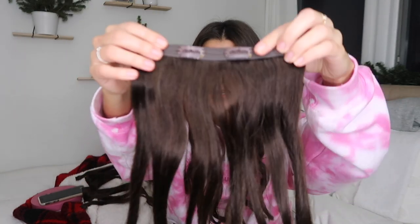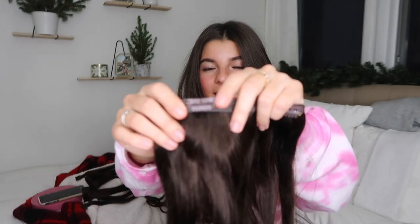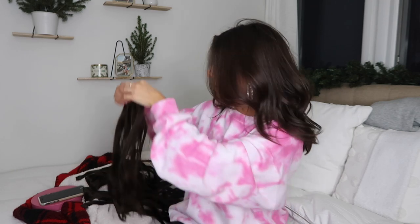See with the snaps? Looks like I have a beard. This is the 4, and so you hook them on your hair and then you just snap them into your head like that. Sure, my hair is compared to that now. Oh my goodness. Oh, but I feel like I can breathe. Wow. Oh my god, you guys.